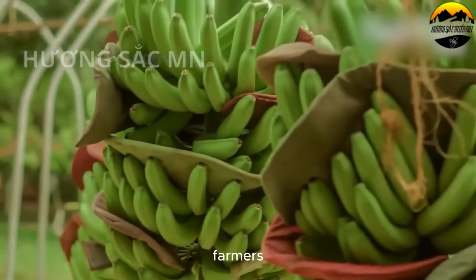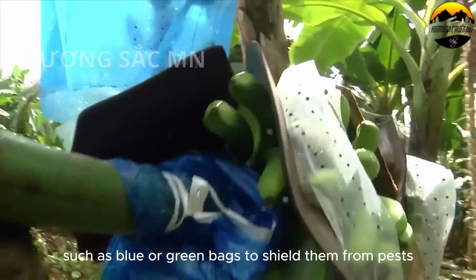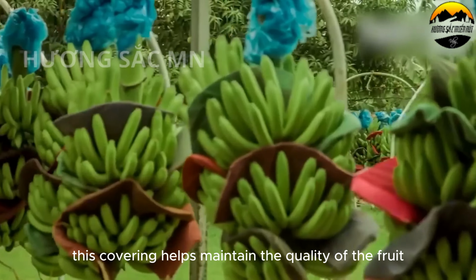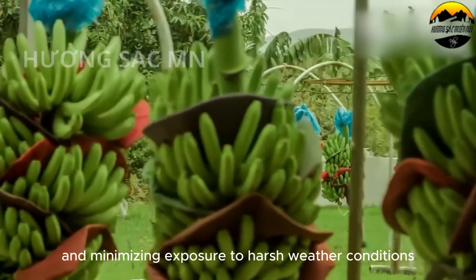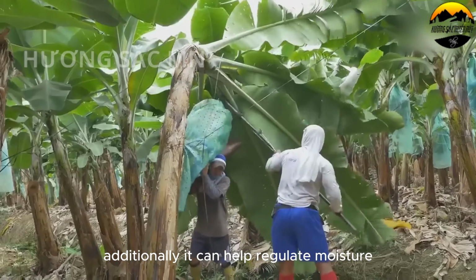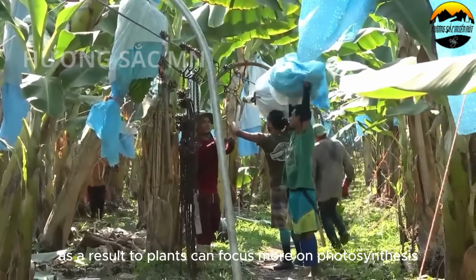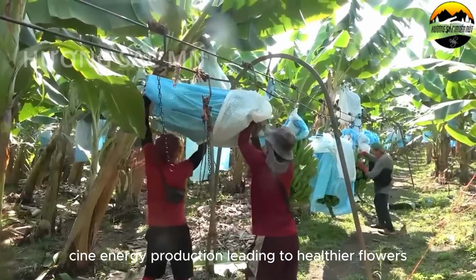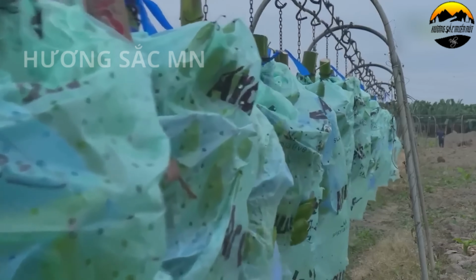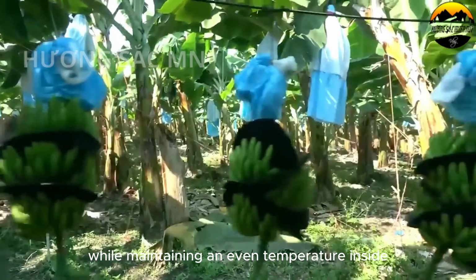leading to better yields. Farmers cover the banana bunches with protective materials, such as blue or green bags, to shield them from pests and diseases. This covering helps maintain the quality of the fruit by preventing damage from insects and minimizing exposure to harsh weather conditions. Additionally, it can help regulate moisture and reduce the risk of fungal infections. As a result, the plants can focus more on photosynthesis and energy production, leading to healthier flowers and ultimately more robust banana growth.